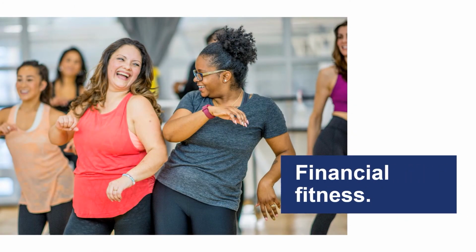It's a really good idea to have a good understanding of your own financial fitness before applying for a home loan. Make sure you don't have any unnecessary loans or credit cards. Make sure you know where your money's going and that you're confident you'll be able to keep up the repayments, and make sure that your credit score is healthy.